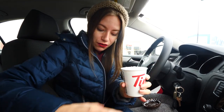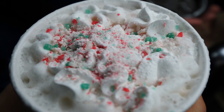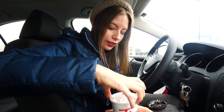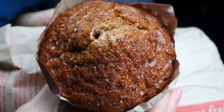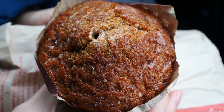So first of all, I wanted to show you the hot chocolate. This one is Sam's. We got a white hot chocolate. It has whipped cream, and then it has crushed candy canes, like candy cane powder on top. Mine is the regular chocolate. So I will try those shortly. And then Sam, it's so hard eating in a car in a confined space. Sam got the filled gingerbread muffin. Here you have it. It looks pretty good.